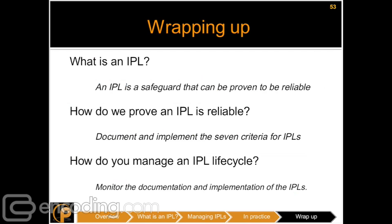So going back all the way to the beginning where I said, what is an IPL? Well, I hope you see now, an IPL is just a special safeguard that we can prove to be reliable through independence, effectiveness, and testing. And the way we prove that it's reliable is by documenting those 7 criteria that the Center for Chemical Process Safety gives us. If we manage all of those, we can prove that an IPL is reliable. But how do you actually document those 7 criteria? Well, there are many ways, including your existing systems or new software systems that are available that help you manage the full life cycle of an IPL.